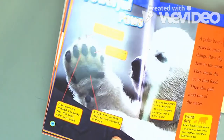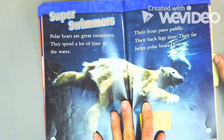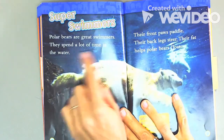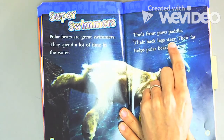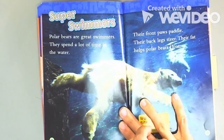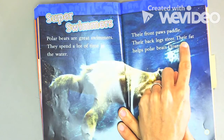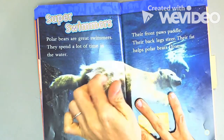Okay, let me show you another place where Laura Marsh does this. So this is two pages on super swimmers. It says, polar bears are great swimmers. They spend a lot of time in the water. Their front paws paddle, their back legs steer, their fat helps polar bears float. Okay? So there's lots of pronouns on this page. They, their, and their. Okay? Now, all of that is talking about polar bears.